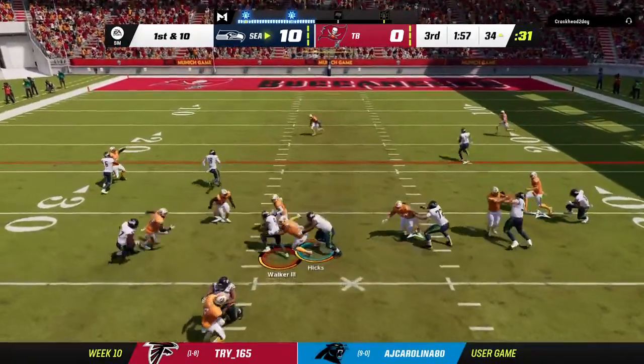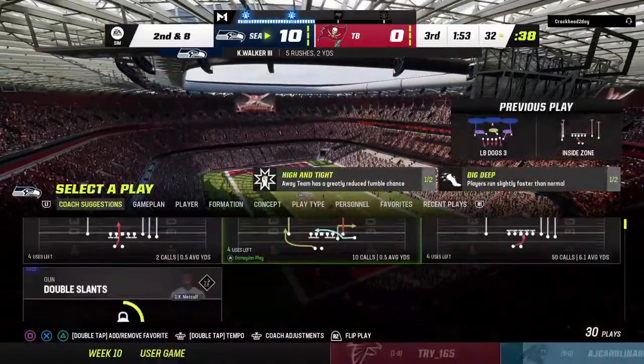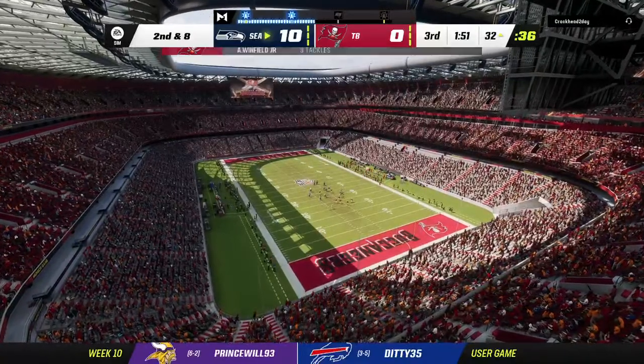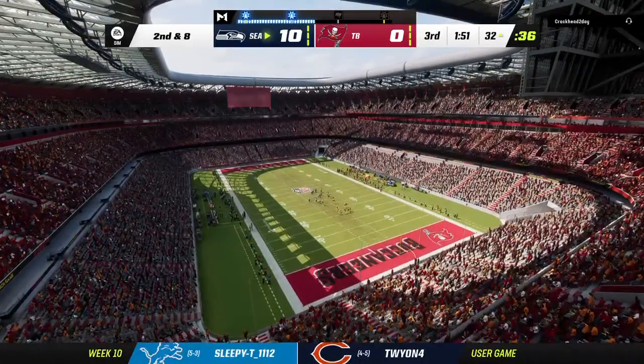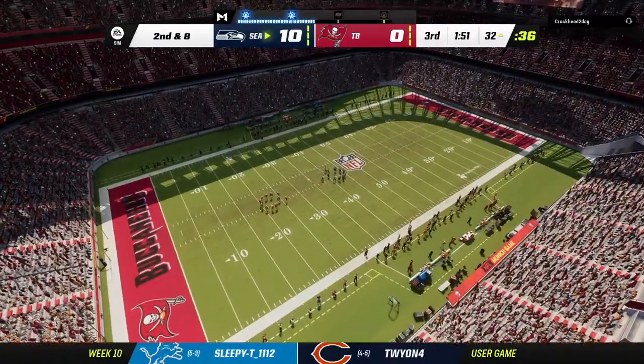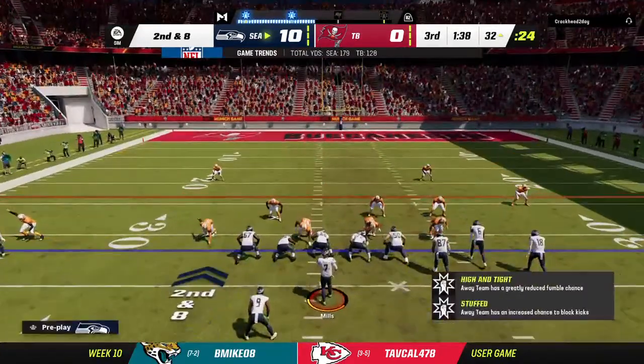From the gun, it's Walker. And he edges forward, but only gets a pair of yards out of it. And it's 2nd down. Well, they're hoping that the second half is better for him than the first half. They've got to find a way to get him going. He's a big part of their offense. The last run good for 2. Here's 2nd and 8.